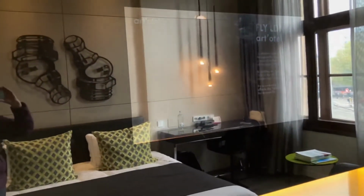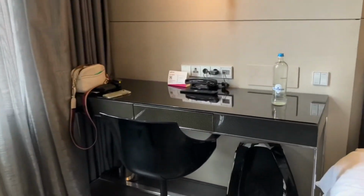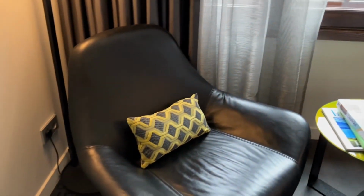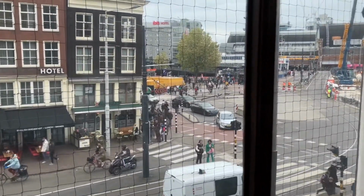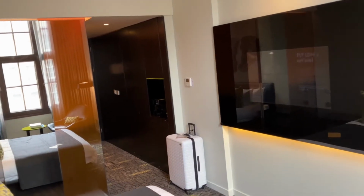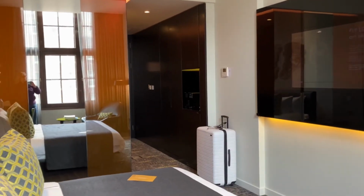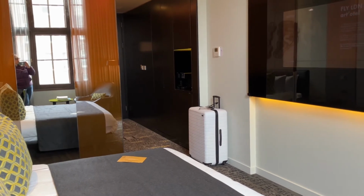Now this looks like it's a really big TV, but as you can see, it's just the center spot here. That's the TV. Desk, table and lamp. And then my view has the train station across the way there. Once again, this is the Art'Otel in Amsterdam, and this is room 1012.